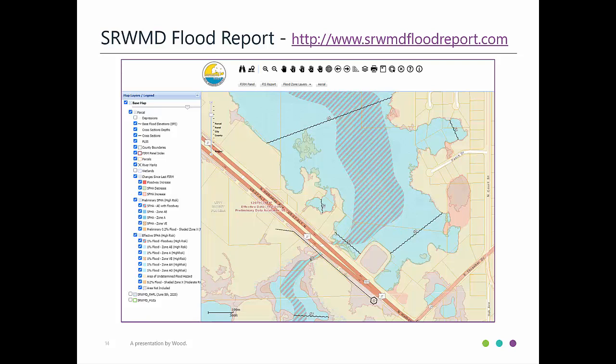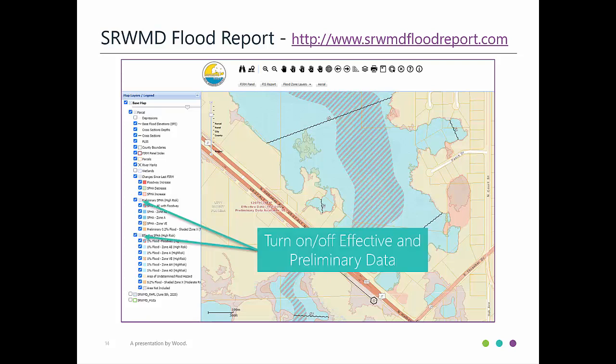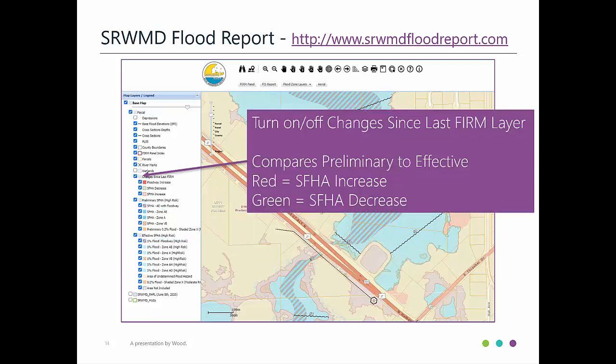the preliminary special flood hazard areas, and layers that show the changes between them. Users can also toggle on and off base mapping information such as county boundaries, parcels, and river marks. Users can zoom into their parcel of interest and toggle on and off the effective and preliminary data. Users can also toggle on and off the changes since last FIRM layer. The changes since last FIRM layer compares the preliminary mapping to the effective mapping, showing areas of special flood hazard area increase in red and special flood hazard area decrease in green.